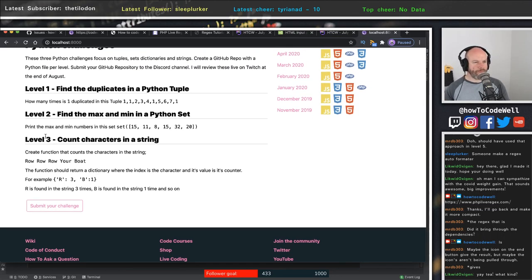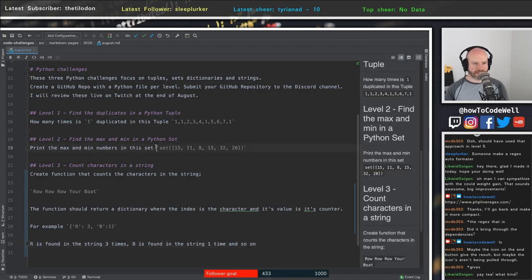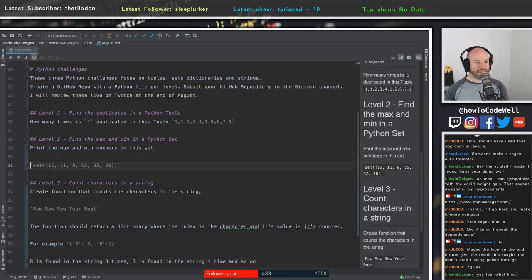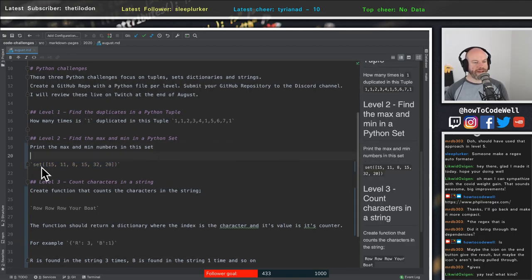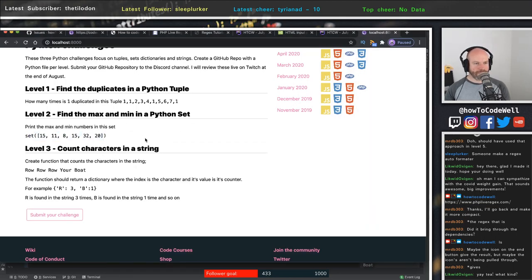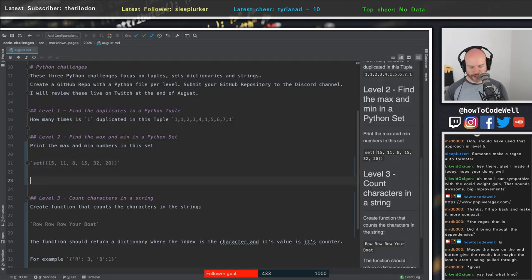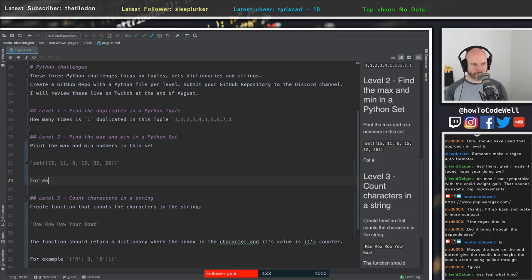Okay, and again, I'm going to split this out to say set down here, because that is how you create a set in Python, by using the set routine. Print the max and min numbers in this set. So, for example, it would be 8 and 32.